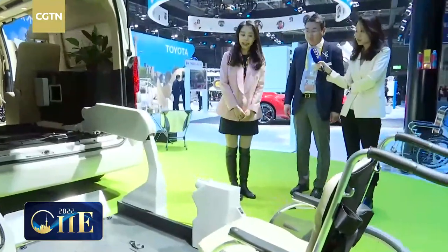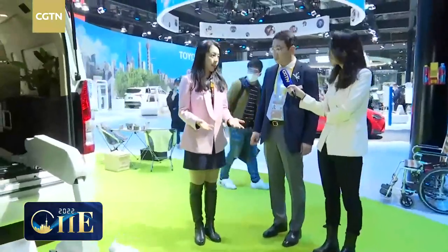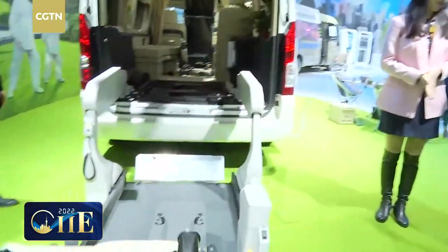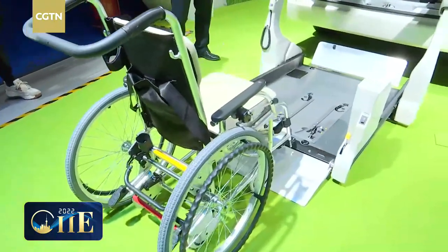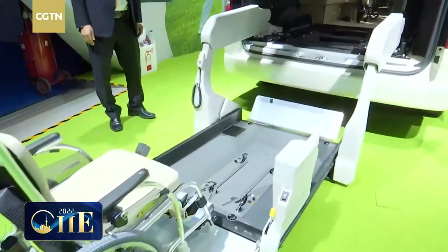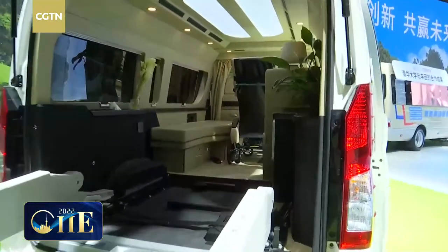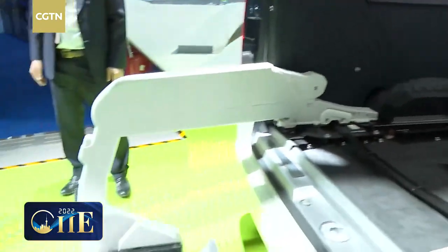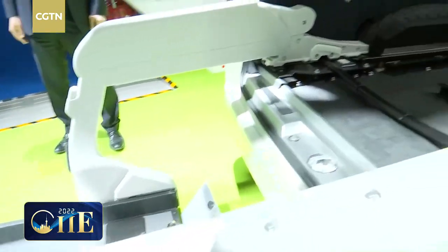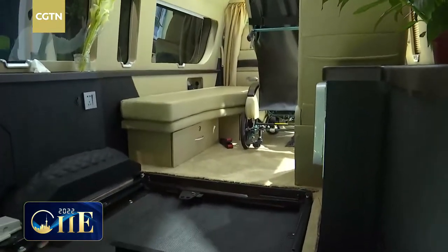Okay, this vehicle is making its China debut here. He was saying that it provides the opportunity for the disabled and also senior people to have a family trip with us. Usually it's not convenient for them to travel with us, but this vehicle provides a way. The wheelchair can come to this platform, and I guess it will raise the platform to the same height as the vehicle, and automatically go in.